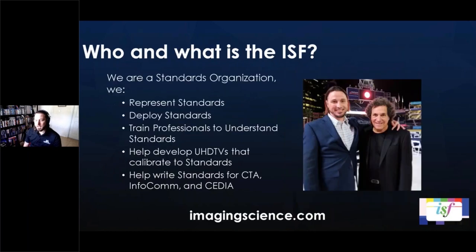So who and what is the ISF? The ISF is the Imaging Science Foundation. The company has been around since the mid-90s. In the picture you see, there's me and Joel Silver. Joel Silver is the founder of the ISF.